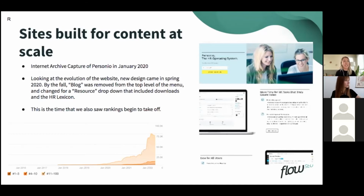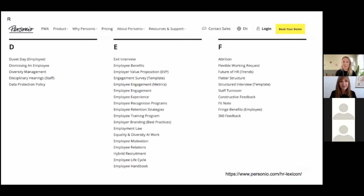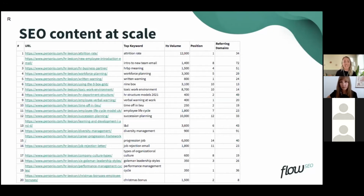Looking at the next slide, this is the screenshot that Viola was mentioning of what the Personio HR lexicon looks like. So 200 pages here, really well organized, focusing on these high level top of funnel keywords within the HR space. Going to the next slide, here's a list of some of the big wins they're having with their HR lexicon. Attrition rate, with 12,000 search volume, is ranking in the first position. This content area of the site where they've been able to scale SEO content is what was driving that keyword ranking graph that we saw starting in late January 2020.